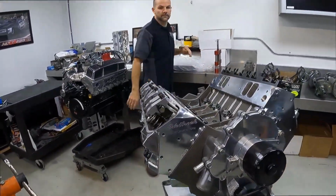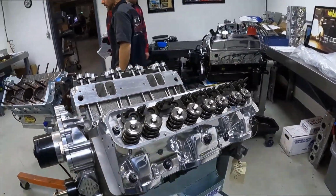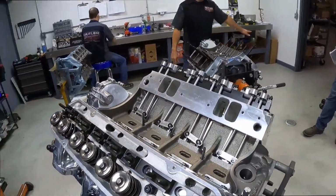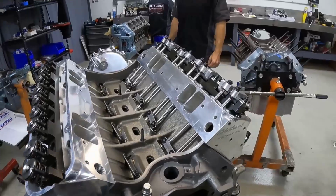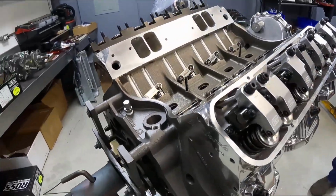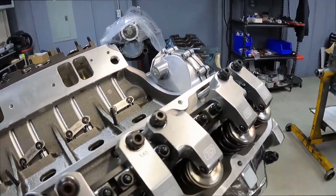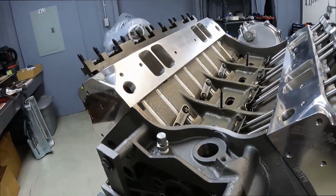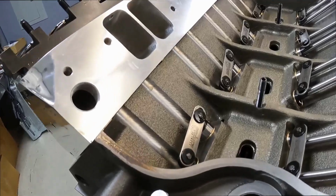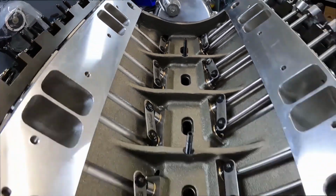So this is where assembly happens? Yes, this is where your final assembly is. All the parts are prepped, cleaned, painted, and put on a cart. Each customer has their own parts cart. Then we roll them into the assembly room, and this is where Rodney builds all the engines. Wow.